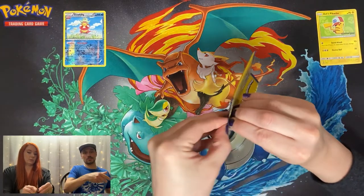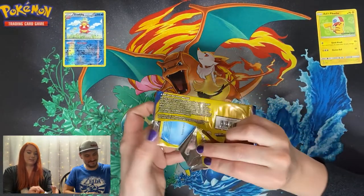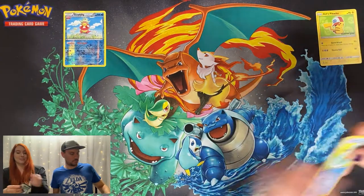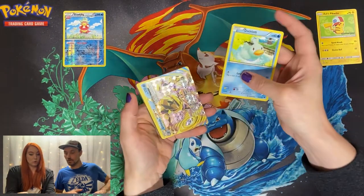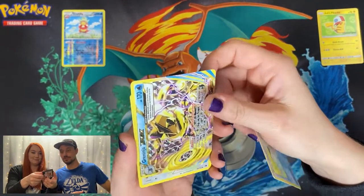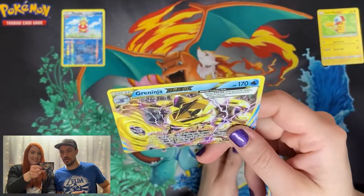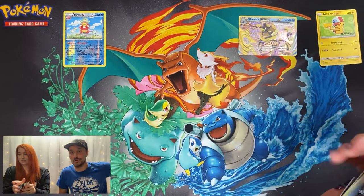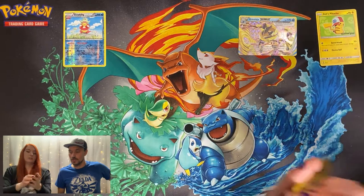I like to open them like that. I'll show you. Okay, show me the next one. Ooh, Greninja break. We know they're not weighing them. Okay, I'm good with that. I mean, if you're gonna hit a break card, it's a Greninja. That's cool.